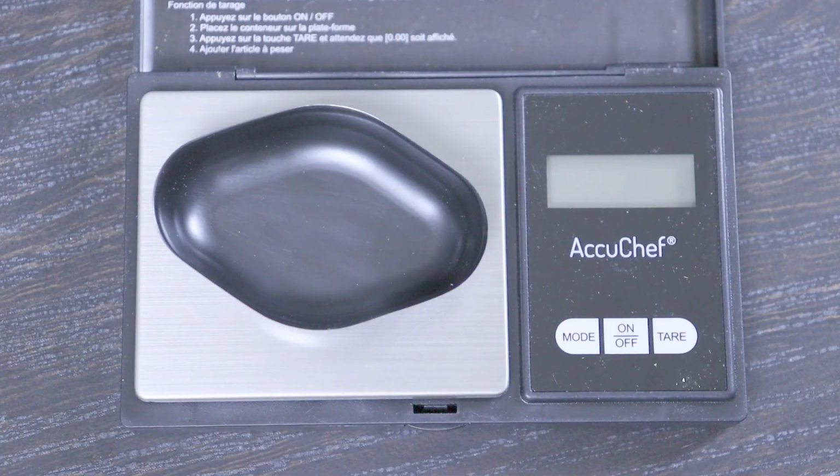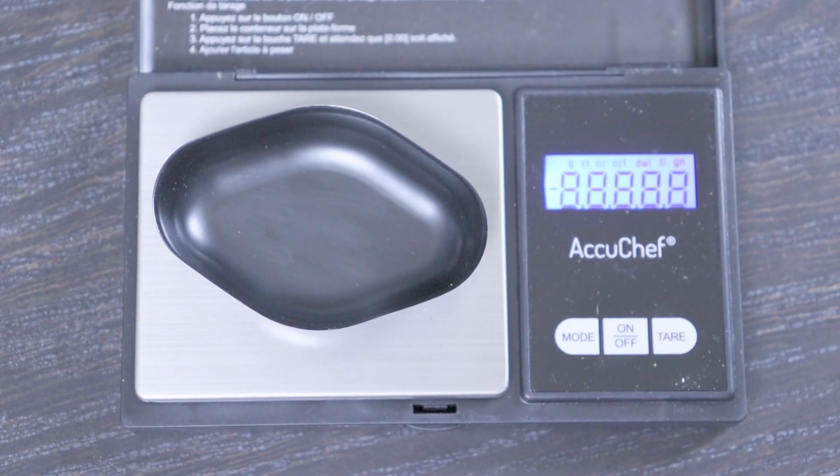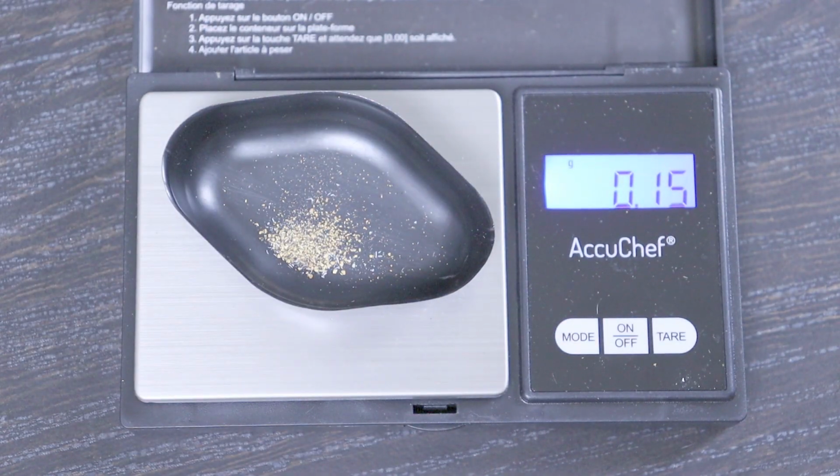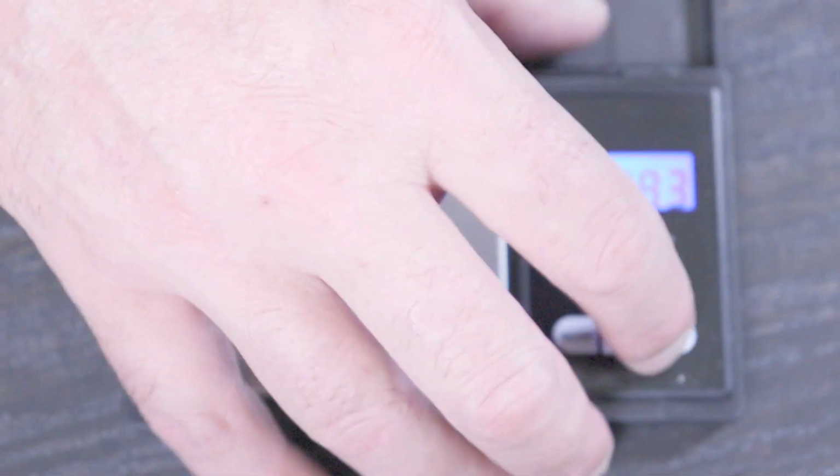Alright, there's the gold. We'll dry that up and see if it weighs anything. So let's go to the computer and see what we got. Alright, let's zero this out and see what we got. All zeroed out. 0.14 of a gram. Let's go to the computer and see what the value is on that.